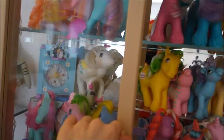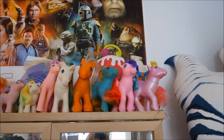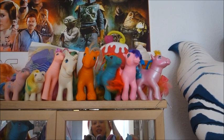You can also see in there are the lights, so that also lights up at night beautifully. At the top, I have all of the things that are not cleaned yet or that I don't want to put in my shelves right now. So this is what's left from my big pony unboxing that you saw in one of my last videos. That was a two-part video.